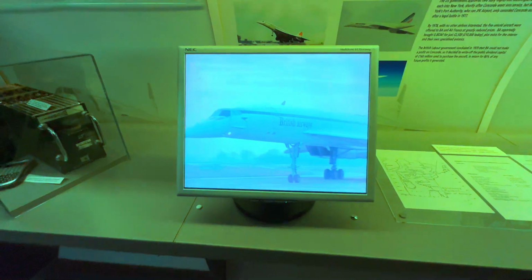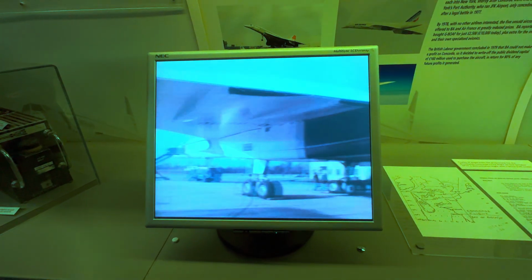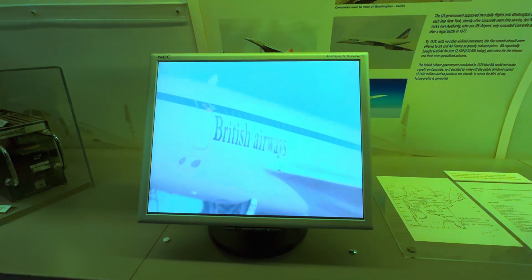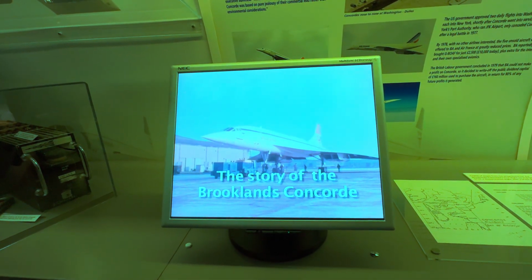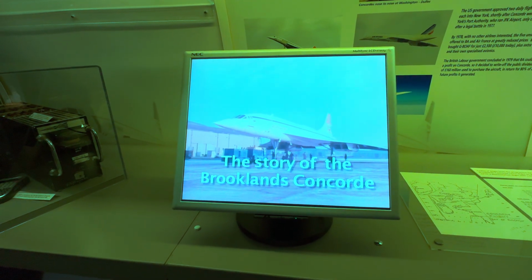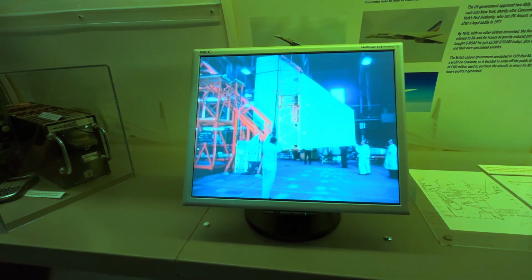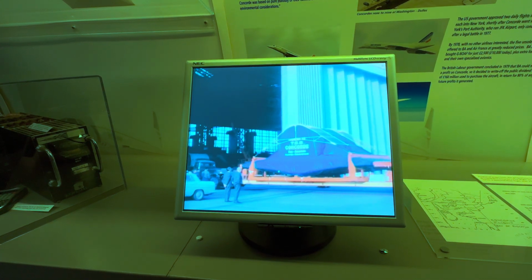Concorde, the third built in the UK. Golf Bravo Bravo Delta Golf, or Delta Golf as she's affectionately known, opened the door for Concorde to enter passenger service. Like every other Concorde, over 30% of Delta Golf's airframe was built here at Brooklands before being shipped to Filton for final assembly.